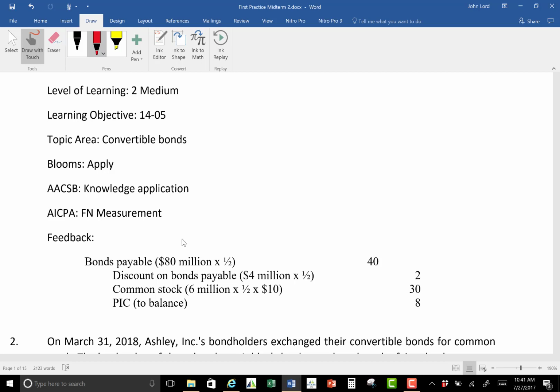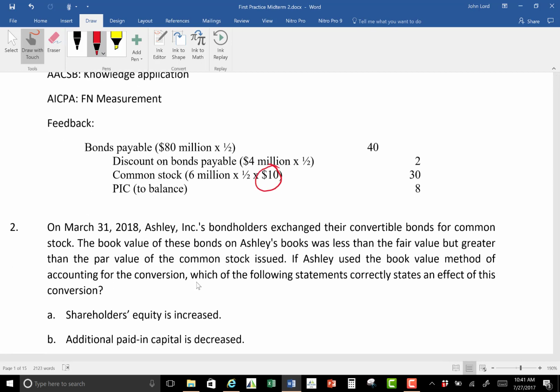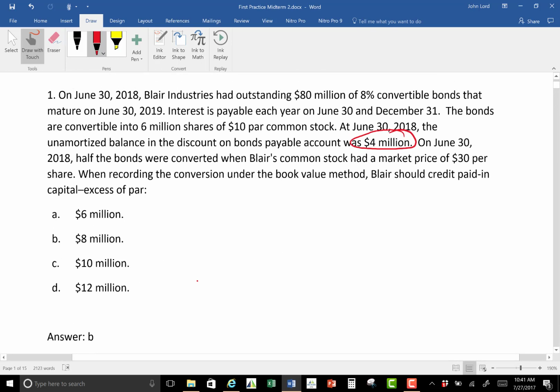Now, they issue the common stock at par, and they tell us it was 6 million shares of stock that can be acquired for these bonds, and since they're cashing in half the bonds, then in effect we'll be able to issue half of the stock. So if it's 6 million shares total, half of the 6 million shares would be 3 million shares of stock that is going to be issued here at par. $10 was the par value, the problem told us. So we just pick up that par value of $10. We issue the stock at par.